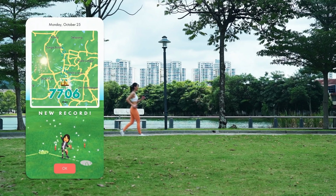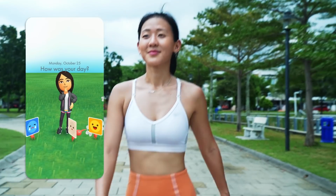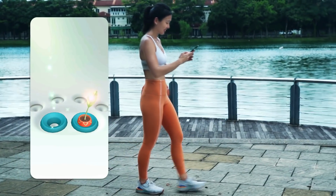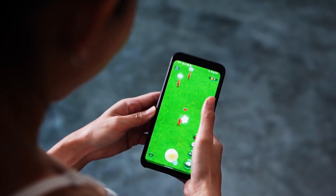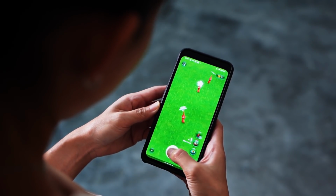So guys, get outside. It's going to be really good for your mood, for your energy level, and it's going to make you really happy as well. So I'm going to grow my seedlings into Pikmin by walking more. And I'm also going to feed the nectar to my Pikmin to collect more petals for flower planting.